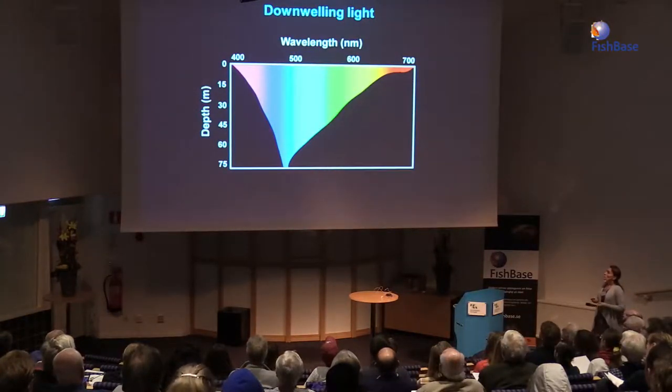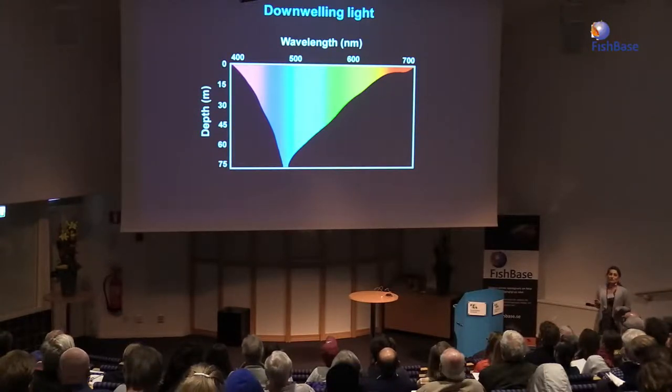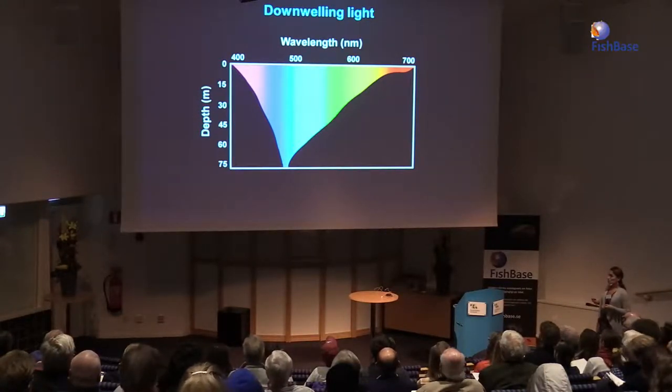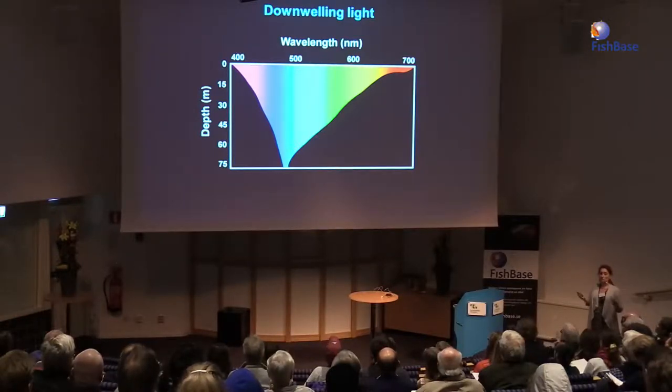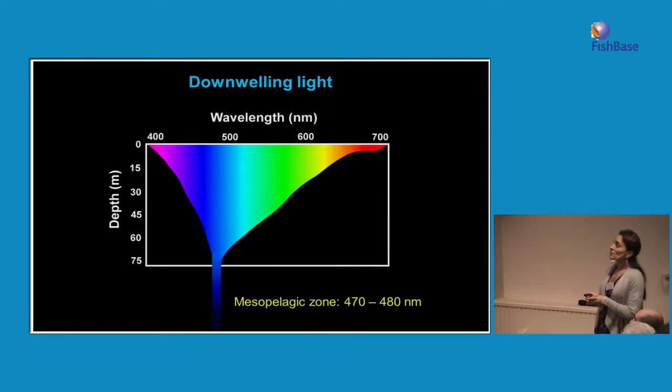So, a little bit more about the light conditions. Due to the physical properties of water, the light spectra, or the color of the light, and intensity will vary with depth. The short and long wavelengths will rapidly be attenuated with depth, only leaving blue light to the deeper levels. As a consequence, in the mesopelagic zone, increasingly dimmer blue light reaches these levels, at around 470 to 480 nanometers.